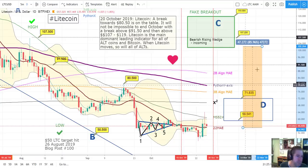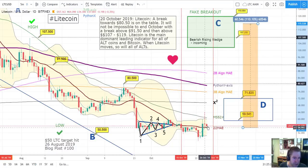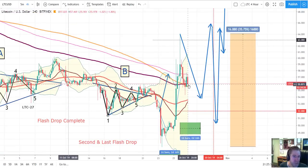Let's go back to Litecoin, where we could potentially make this 85, even up to about 110, 114% gain. Remember, that is that big spike. And you can see here that the market is actually coming down. Let's go back to the 4-hour chart. Let's just zoom in there. You can see here that we should be going downwards over a period of time.